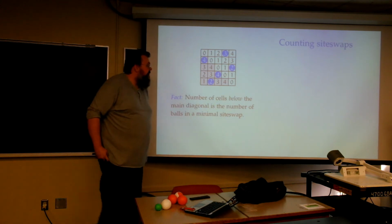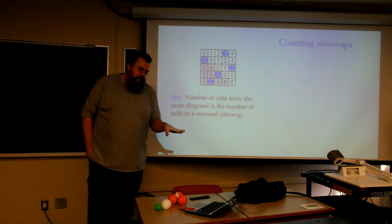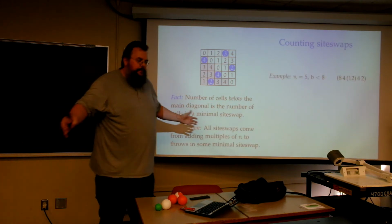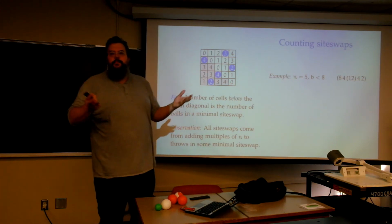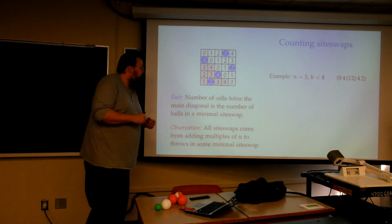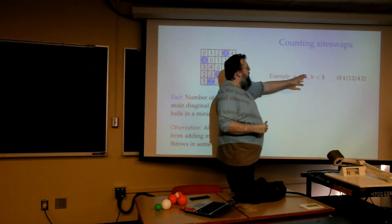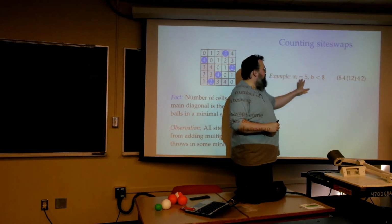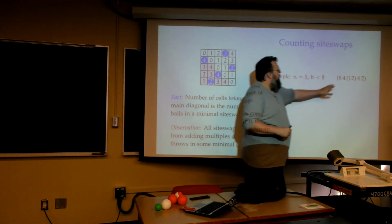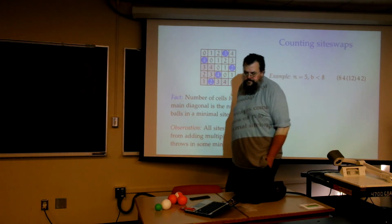So now we're going to count all site swaps. Remember, so far we've just counted the minimal ones. And the way we do it is you say, okay, now if I want to get all site swaps, I just have to bump all the throws up by multiples of n in all possible ways. So the goal is to demonstrate. I have period 5. I want to say there's less than 8 balls, because these are my 2 parameters, n and b. And I want to show how I would end up with this pattern, 8, 4, 12, 4, 2.